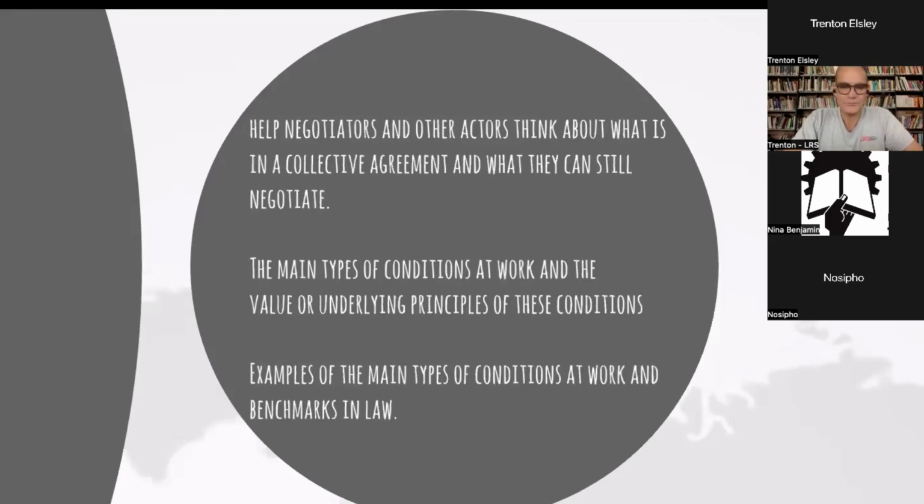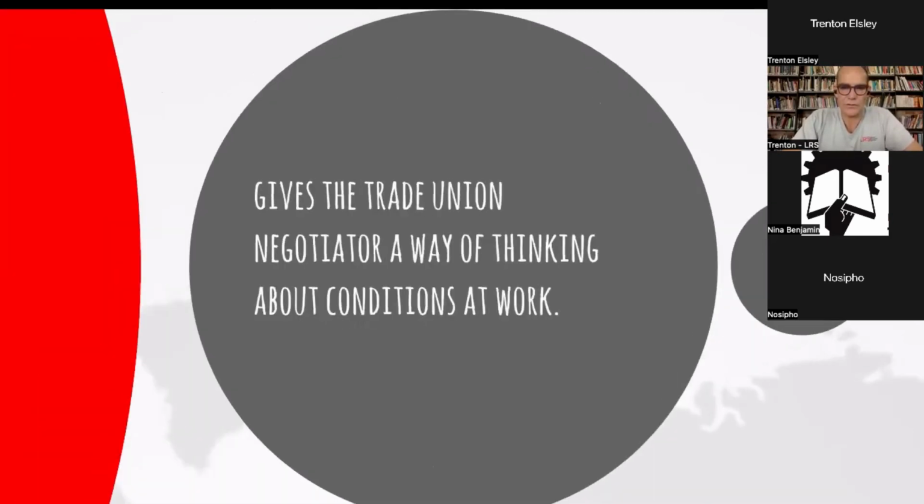As an example, annual leave. Annual leave is not just a number of days per year. The underlying principles are an opportunity for workers to rest and rejuvenate, to participate in social, cultural, community activities and rituals. These are very important underlying principles that we shouldn't lose sight of. It also gives examples of these main types of conditions at work and provides some benchmarks in the law and some benchmarks from other collective agreements that we can all learn from as we set about trying to negotiate conditions at work.